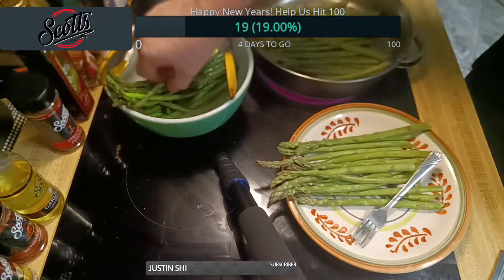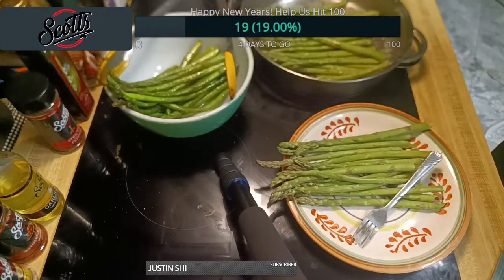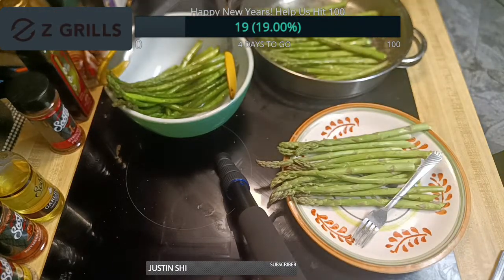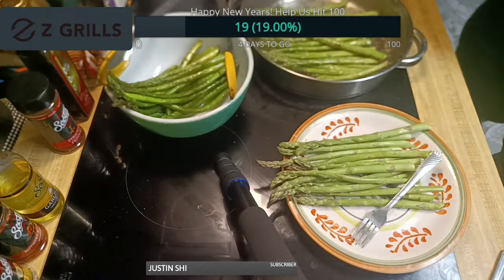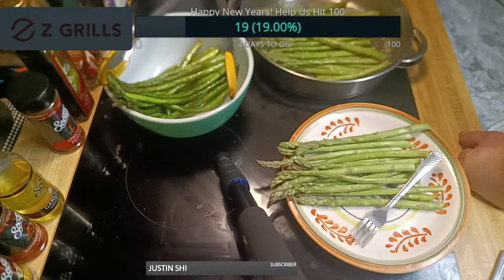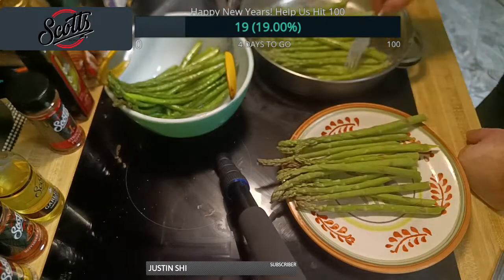I have a sampler. That's perfect. I could eat all this asparagus.